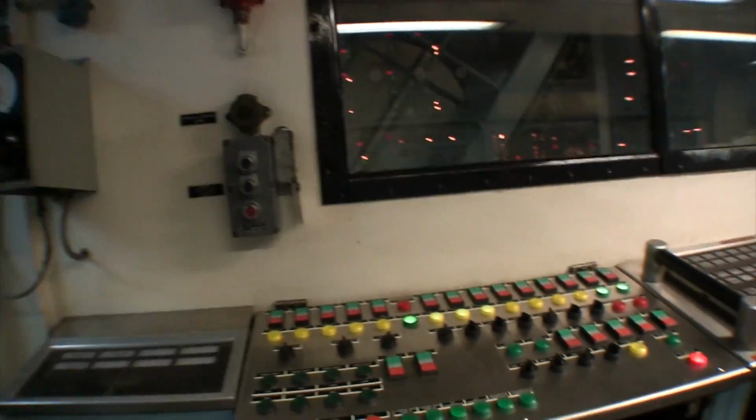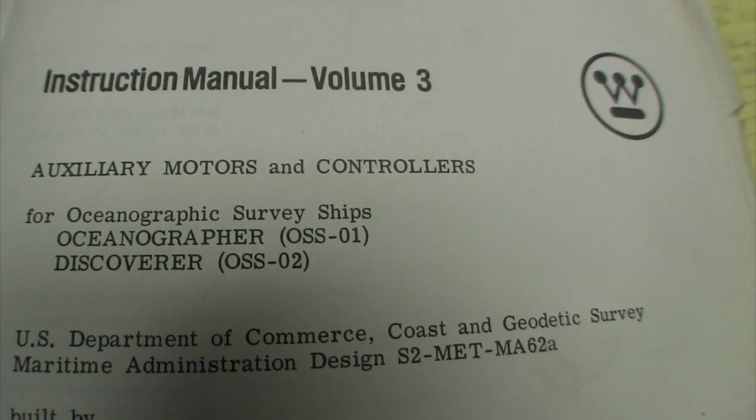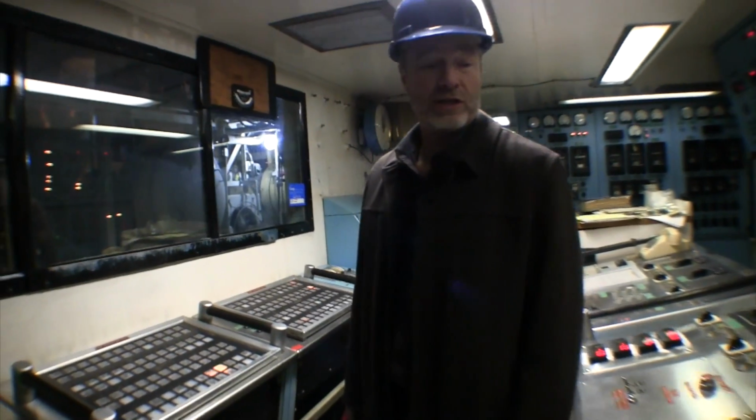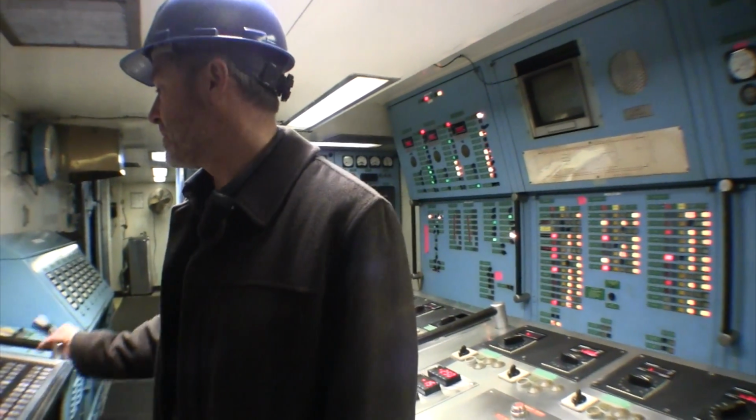It was set up for an unattended engine room or remotely monitored engine room space. For a ship of this size, it has enough monitor points, enough data checkpoints, that you could really run the ship engineering-wise from this control space.